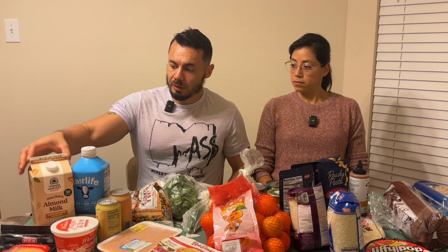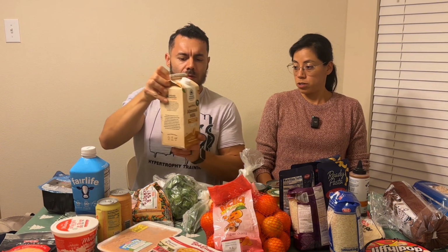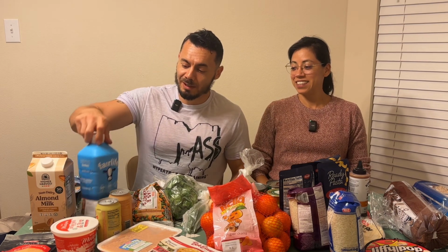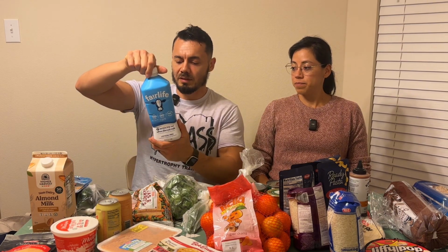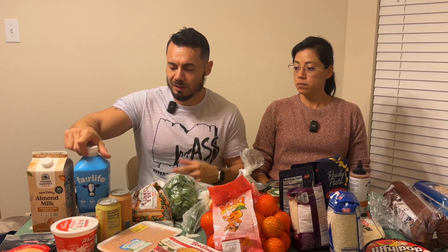So we'll start from right to left. With almond milk, Christy gets the... Why do you get the unsweetened? Just because it's lower calorie. Okay. Oh, you got regular. You didn't get vanilla. Usually I get the unsweetened vanilla, but that's fine. And then we got the Fairlife milk. This is the 2%. Yeah, the 2%'s good. I don't taste a difference.